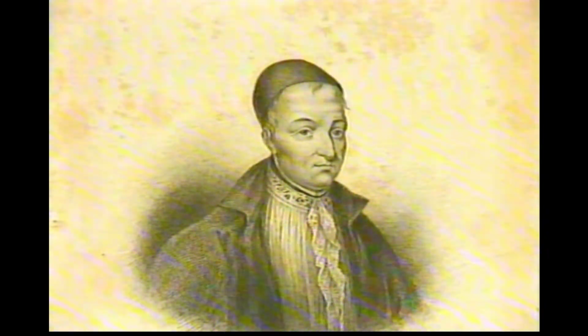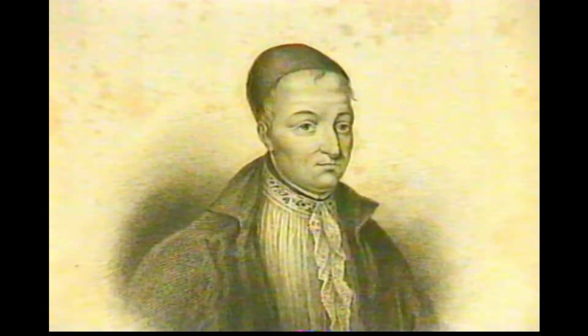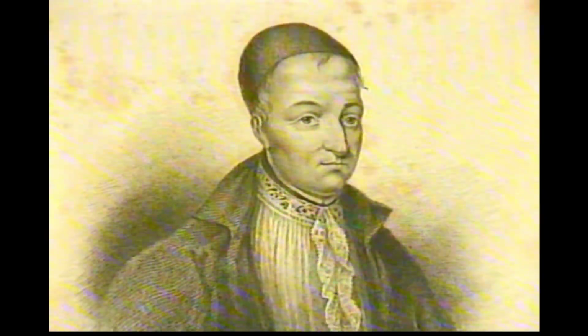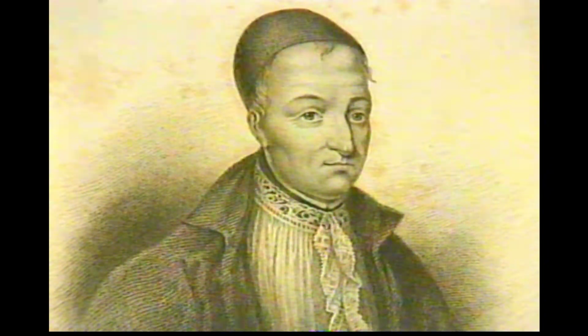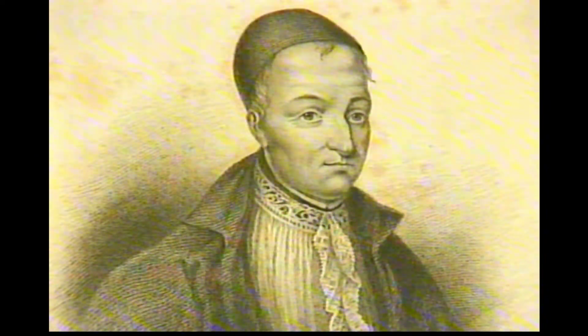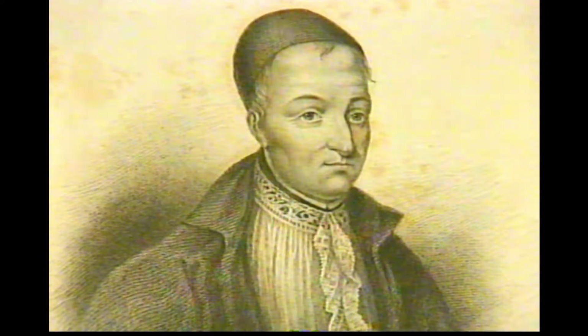This Dundonian, Hector Boyce, was one of Scotland's earliest historians, and his Chronicles of Scotland, written in Latin in 1526, has been highly influential in our view of the Middle Ages. Boyce describes Dundee as an industrious and prosperous town, with many employed in the making of cloth.